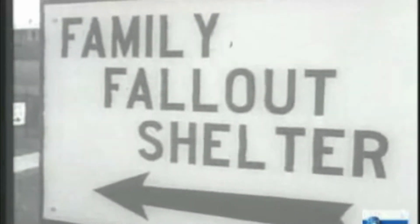A second model in Wheaton, Maryland is designed for the basement of a house. Both were built by the government as part of a plan to build 100 family shelters in communities across the country for test and demonstration purposes. It's a program aimed at your safety.